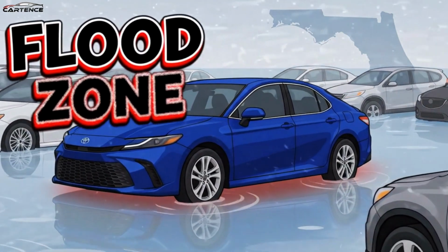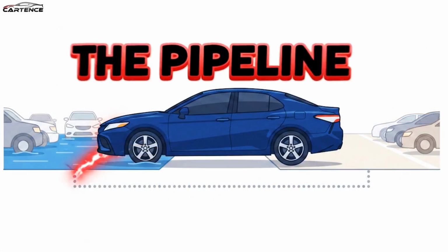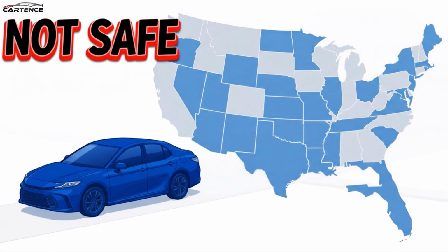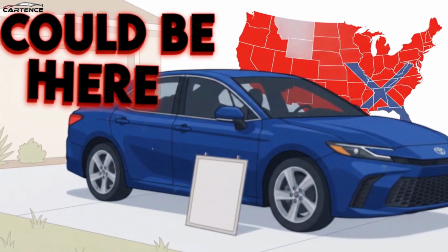Florida generates more flood-damaged used cars than any other state. It also has the highest demand for cheap ones. That's not a coincidence. That's a pipeline. Maybe you're not even in Florida. Maybe you're in Georgia or the Carolinas or somewhere the used listing just says no accidents, clean title.